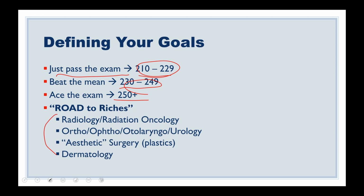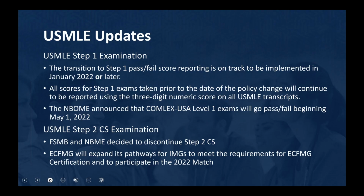So we'll talk a little bit more about those numbers in just a bit. I will just pause here to talk a little about the USMLE updates because of the pass-fail thing. As we all know, Step 1 is going to be pass-fail starting sometime next year. They are on track to implement it in January, but they keep saying that it could always be later as well. So you're just going to have to keep an eye on that, and you cannot presume that it's going to be January. It could actually be later.